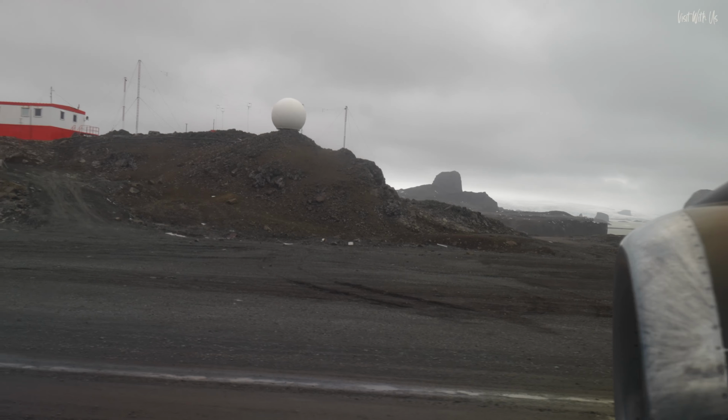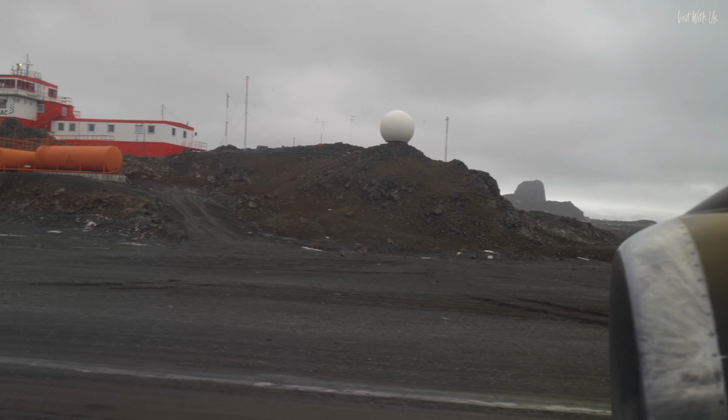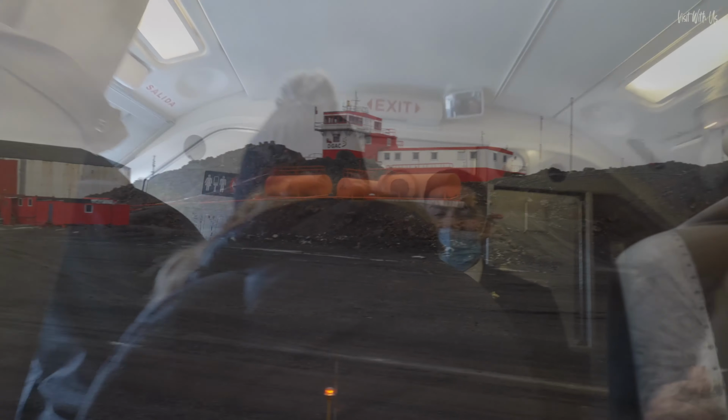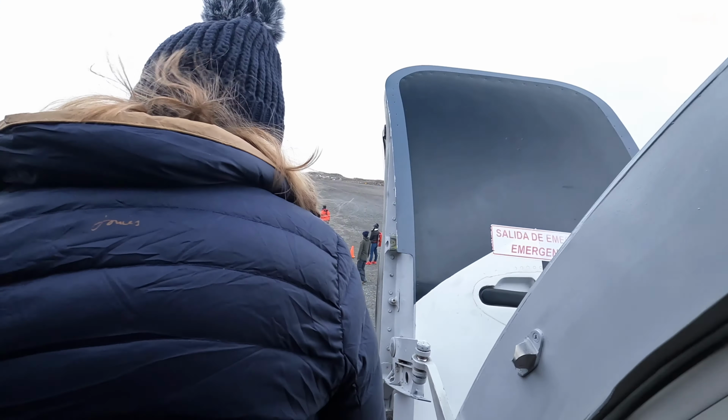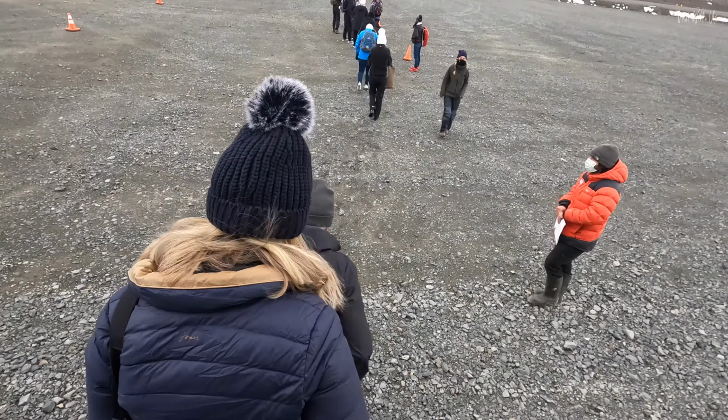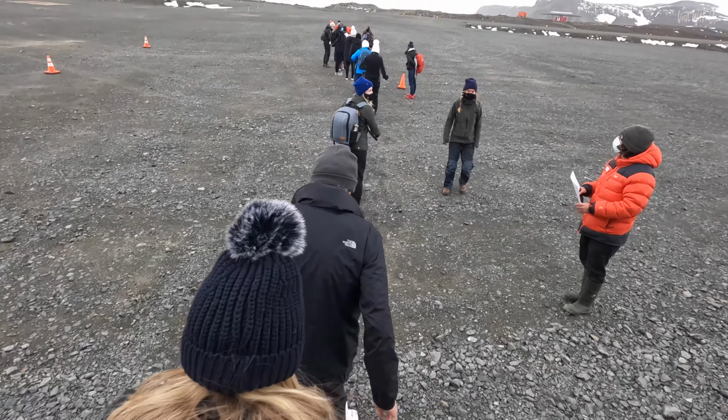With only 50 intercontinental flights each season landing here, don't expect a terminal, a Starbucks, heck, even a toilet. Photography of the bases adjoining the airstrip is strictly forbidden. One is Chilean and the other Russian. But you can get a crafty snap of the plane when you get off, and the famous sign, because they face the other way.